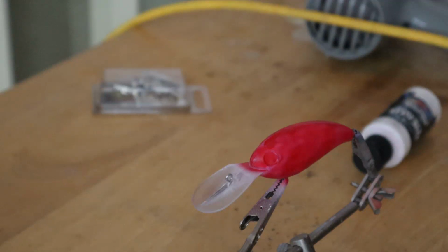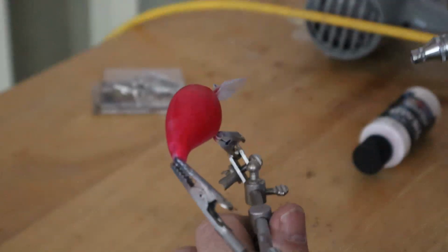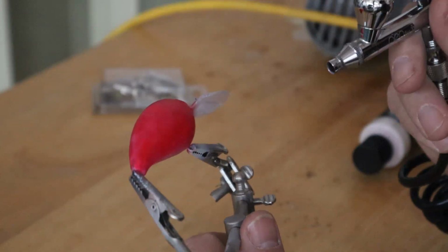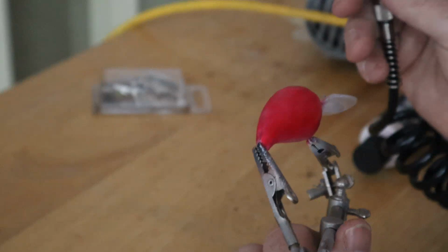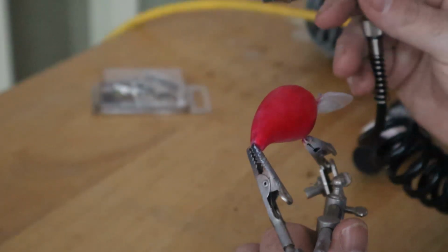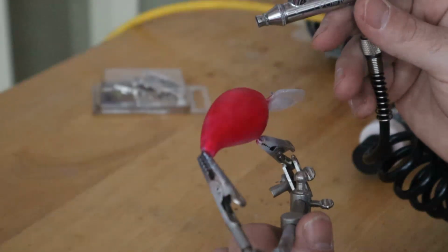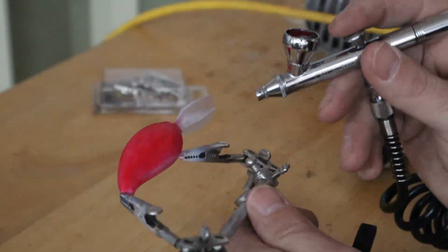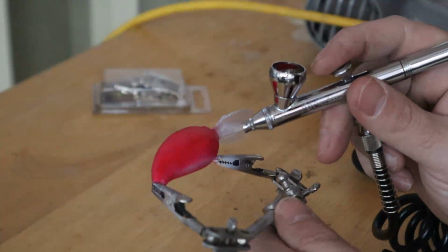Now I should have taped this bill off, but I forgot to get tape, so I'm mainly just practicing on the proper pressure to use on this gun here. So you push it down and it just blows air, and the more you slide this lever back, the more paint it lets through. So you really gotta be real steady on this or you'll splotch it like I did on the first one. I put it all the way back and white paint just went everywhere.